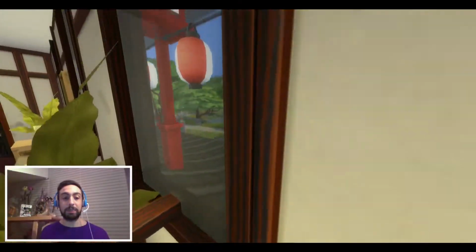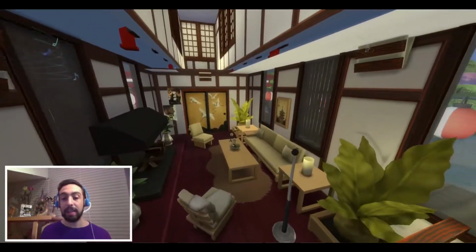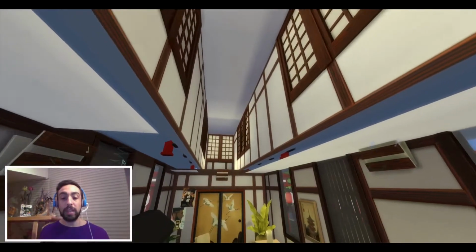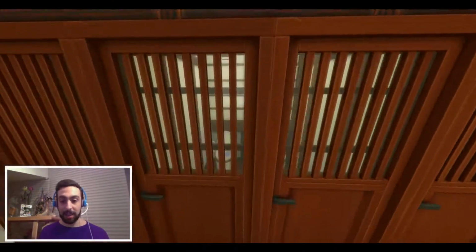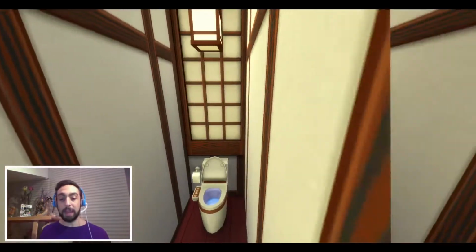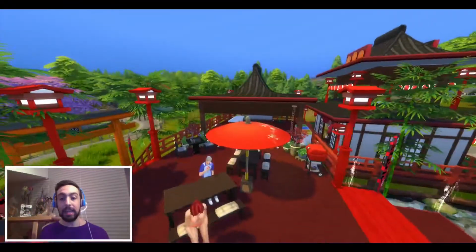And finally, if we go up the stairs, we have our lounge area. So here we have the 2 chairs, a fireplace, and a microphone if you want to train yourself. We have a high roof. It's really, really pretty. And if we go through this door, we have sinks and the toilets. So here is the bathroom, and it's a common bathroom, so any sim can use it. And that's it for this building.